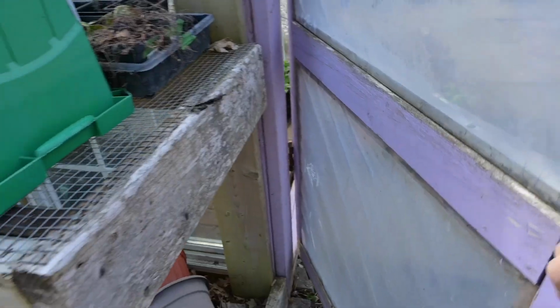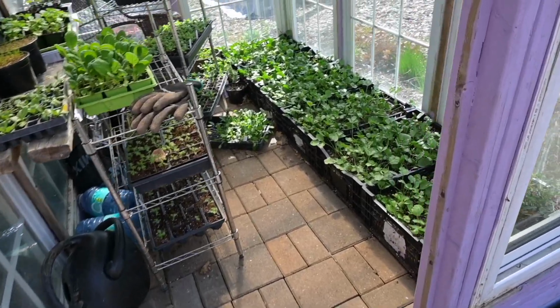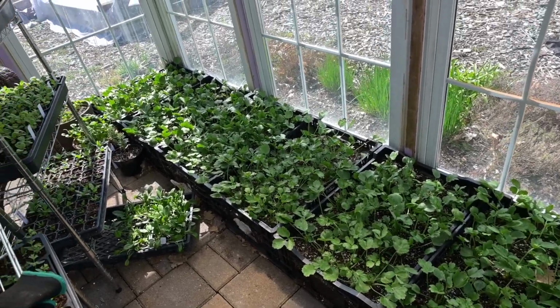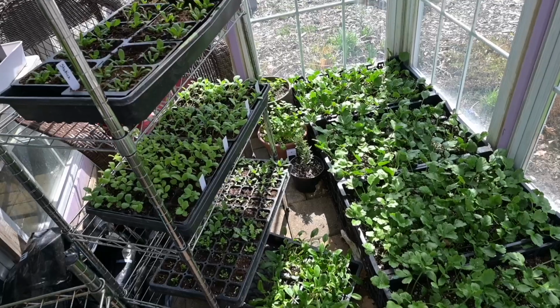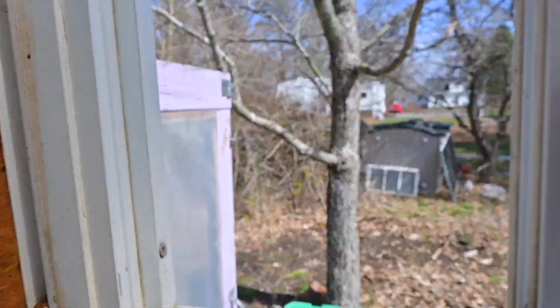We're gonna uncover all of the spring crops. And then let me tell you about a little problem I've been having with the deer. Every day I come out here, and as long as it is fairly bright enough to warm up the temperature, if it's cold and overcast, I don't have to open the door. But most days I open up the door, and then I open up this window.